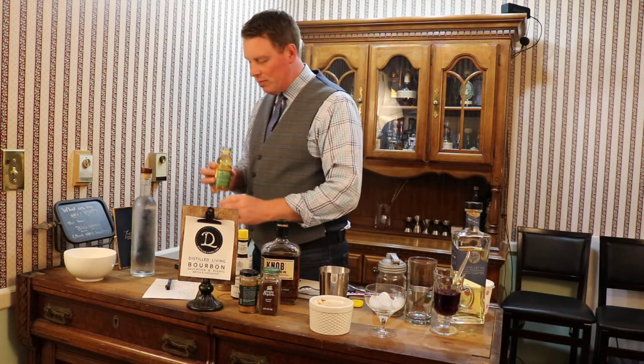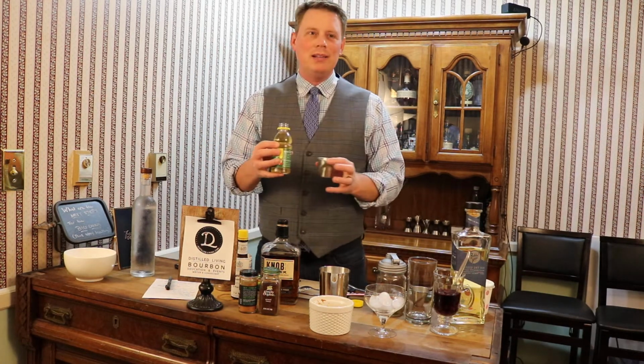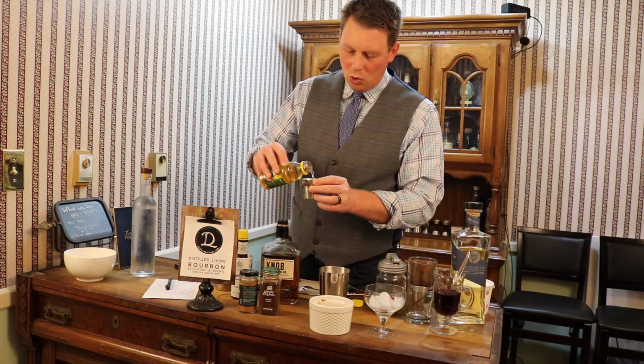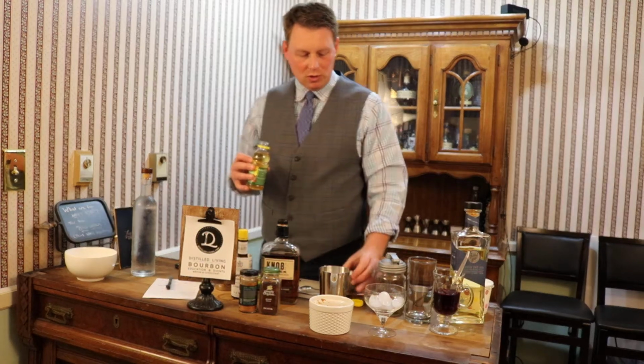So, now I'm going to use some apple juice. Apples with apples should work together really well, but I just want a tiny little bit because it's really going to be bourbon forward. So I'm going to use 1/4 of an ounce, and that is it. And that is what 1/4 of an ounce of apple juice looks like.